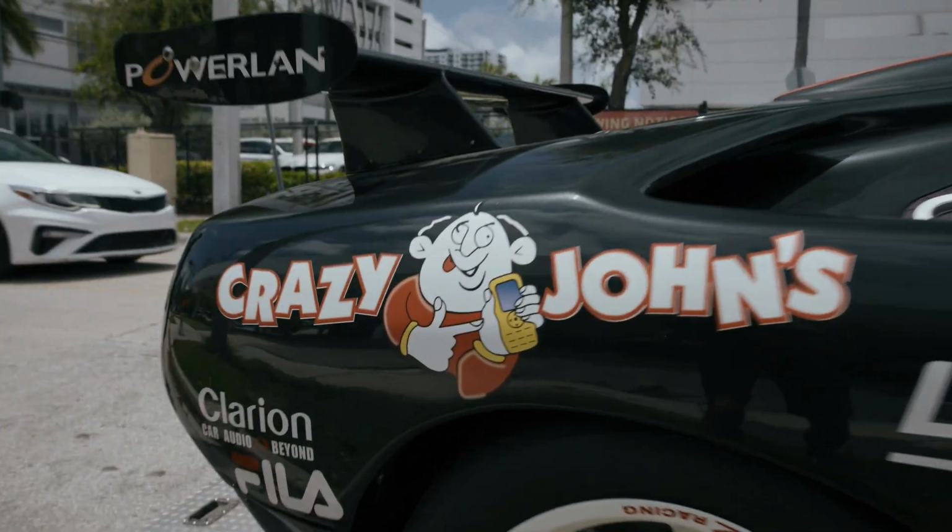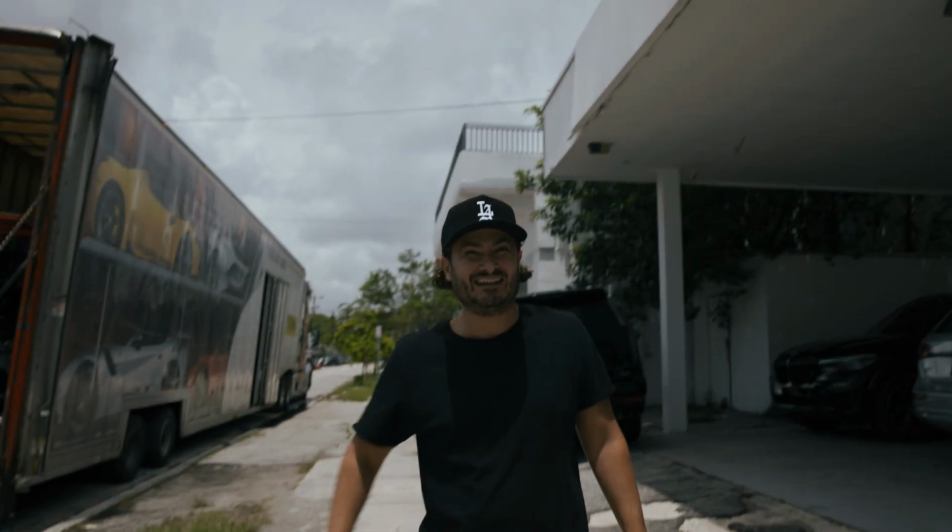Crazy John's Wacky House of Supercars. Oh, that's fun. I didn't even notice that.